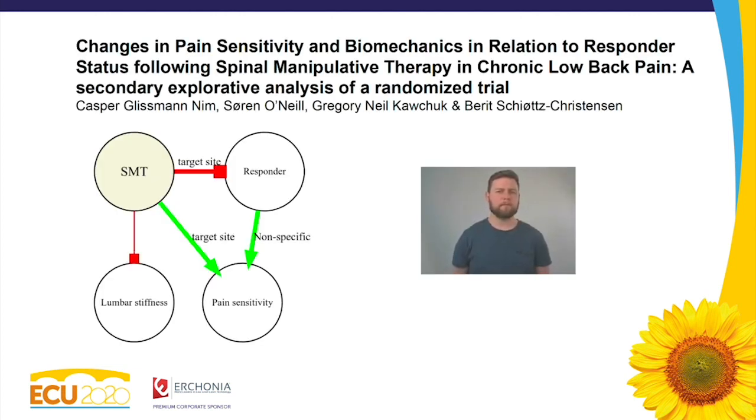So this study presents two methods of reversing deep tissue mechanical pain sensitivity or increases in pressure pain threshold, more specifically a neurophysiological effect of spinal manipulation on a discrete hyperalgesic segment with no apparent clinical benefit, and a non-specific general effect on pain sensitivity through a successful treatment of a painful condition. And again, lumbar stiffness was not affected in this group.